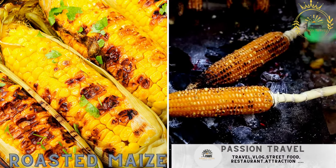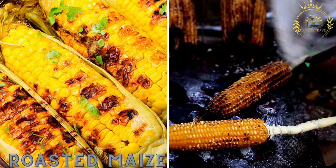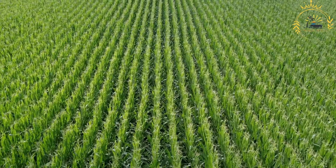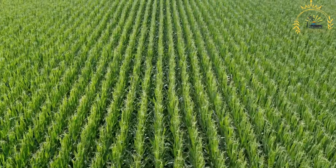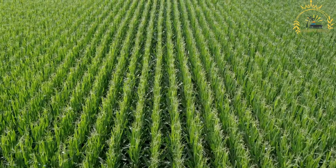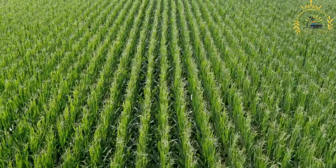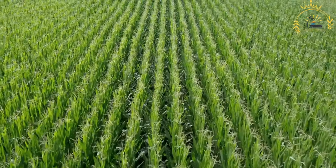Roasted maize. Grilled or roasted maize, corn, on the cob, often seasoned with spices. Roasted maize is a simple and beloved street food in Nigeria that's cherished for its natural sweetness and smoky flavor. Maize, commonly known as corn, is a staple crop in Nigeria, and roasting it brings out its inherent sweetness and adds a delightful smokiness. This street food is commonly enjoyed by people of all ages, whether as a quick snack or a light meal.